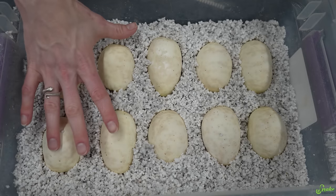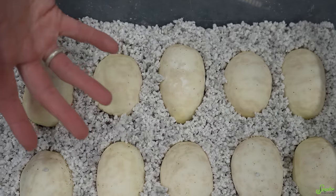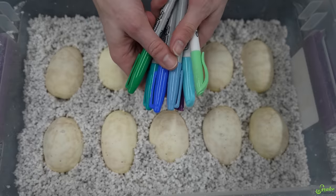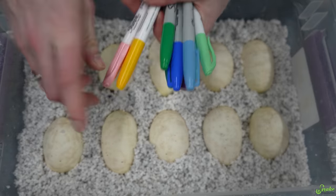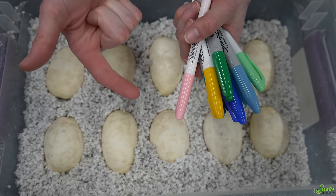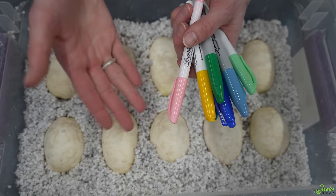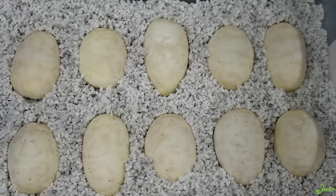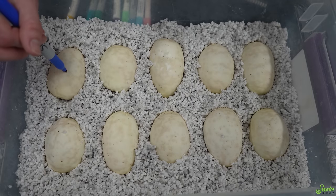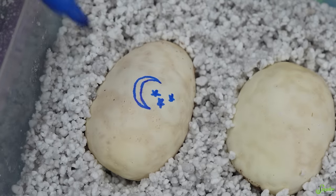Now for marking the tops of these eggs to determine which side is up in case they were to roll in incubation, we like to have fun with symbols of course, in case you're new to the channel. And in case you're old to the channel, we are going to go back to using multiple colors. We've been using red and black pigment, and last year we experimented and proved that orange doesn't have any hatching effect or detrimental effects, at least in our small sample size. So we're going to go back to having some fun with colors. Okay, so to start things off, I think this is probably an obvious one, a moon and stars.